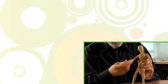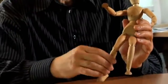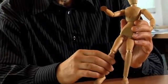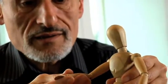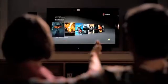Until now, if you wanted to measure the movements of parts of somebody's body, you'd need some kind of a device like a remote or a marker. But now, with Natal, the body itself is the input device. Project Natal allows you to control your character, your games, your entertainment experiences through movements of your body.